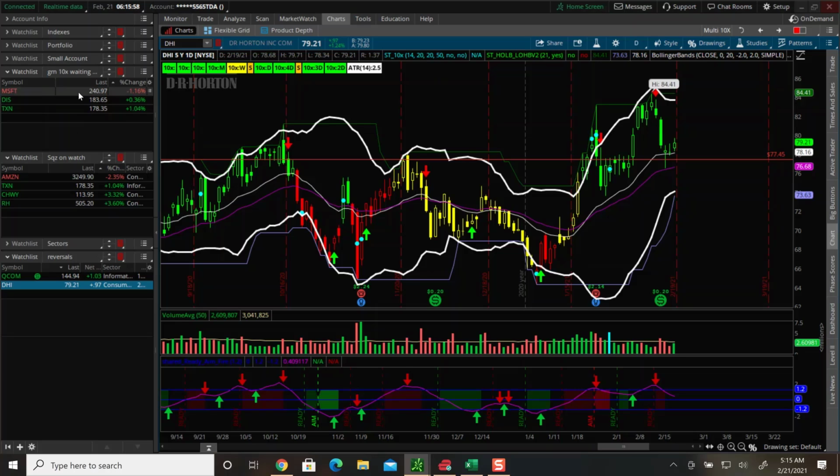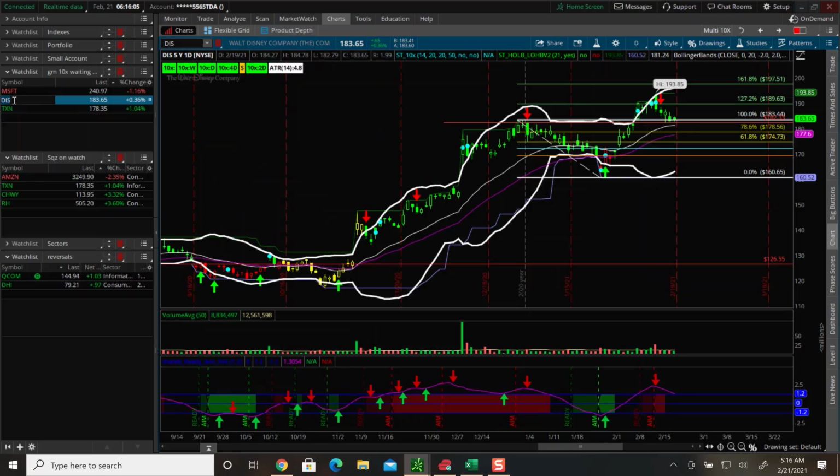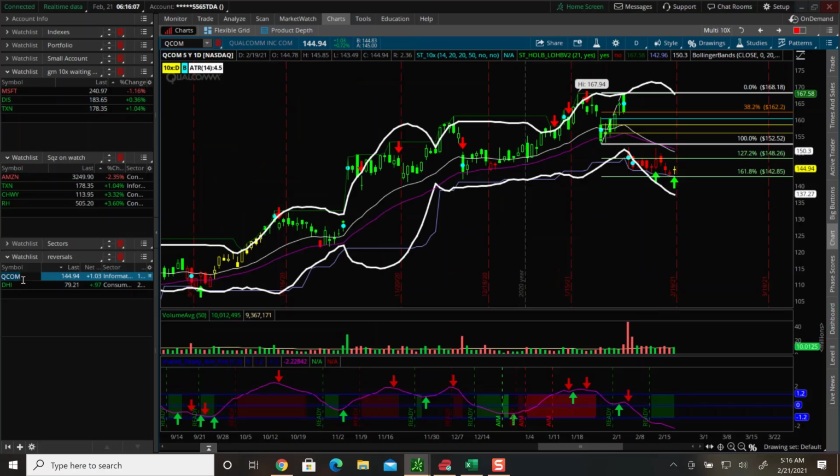I'll also say my favorites right now are probably QCOM and Disney, because they look like they're going to bounce off that support level. All the other ones need a pullback or so to the 21 EMA, but for Monday, that is what I'm looking at. And thank you very much for watching.